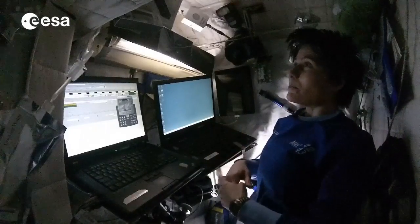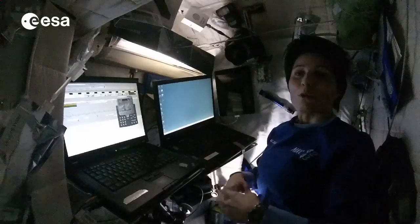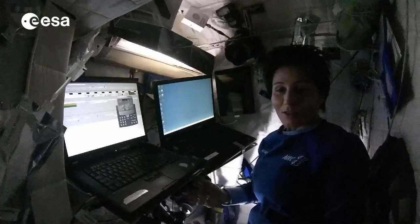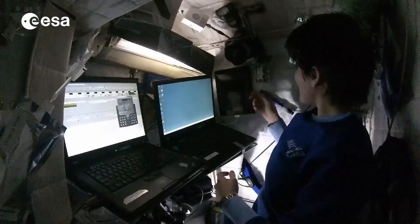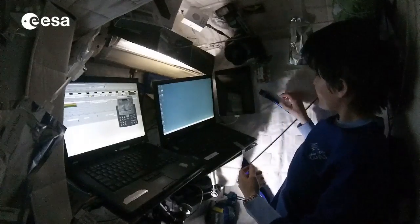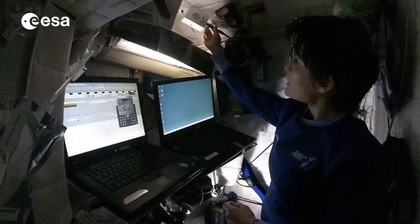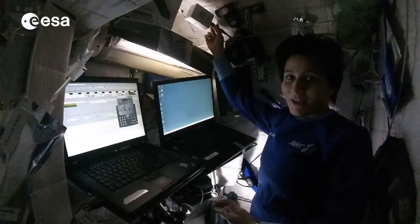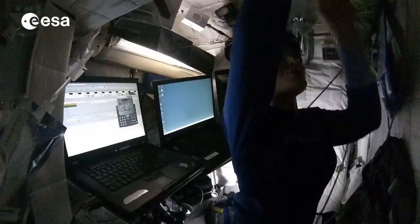And then I have a few personal common use items in here. I have my clothes, the sport clothes and the regular clothes that I've been wearing this week. My personal camera, my iPad, some snacks, water, a flashlight can come in handy. We also all have a speaker in our crew quarters that only transmits an alarm in case of an emergency in the space station. And of course we have our sleeping bag.